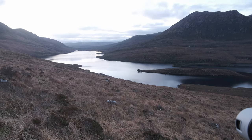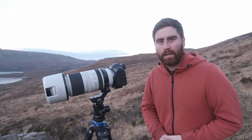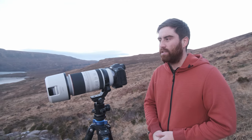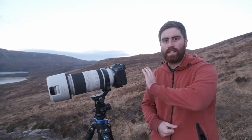I think it's sort of almost semi-abstract. There's something quite minimal about it, obviously. And I think it'll make for quite a nice black and white image. Sort of high contrast, minimal, sort of the silhouette of the tree against the silvery loch.